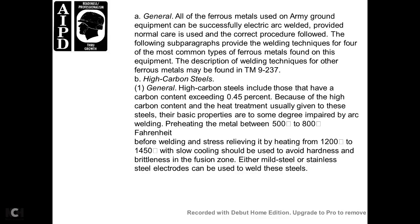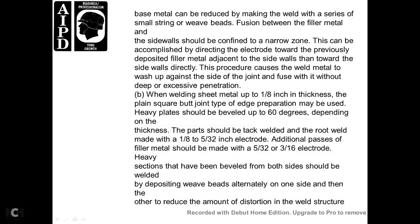High carbon steel. High carbon steels include those that have a carbon content exceeding 0.45 percent. Because of the carbon content, the heat treatment usually given to these steels, and their basic properties, some degree of impairment occurs with arc welding. Preheat the metal to 500 to 800 degrees Fahrenheit before welding, and stress relieve by heating to 1200 to 1450 degrees Fahrenheit. Slow cooling should be used to avoid hardness and brittleness in the fusion zone. Either mild steel or stainless steel electrodes can be used for welding these steels.